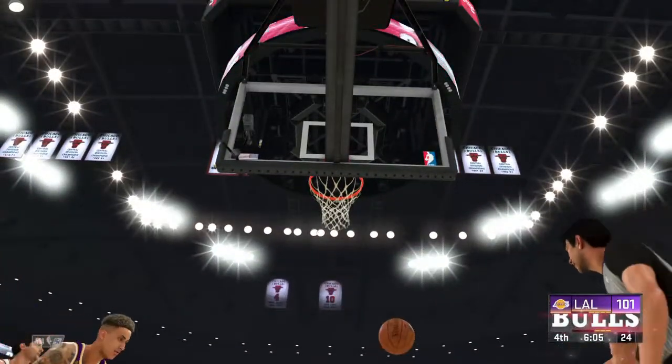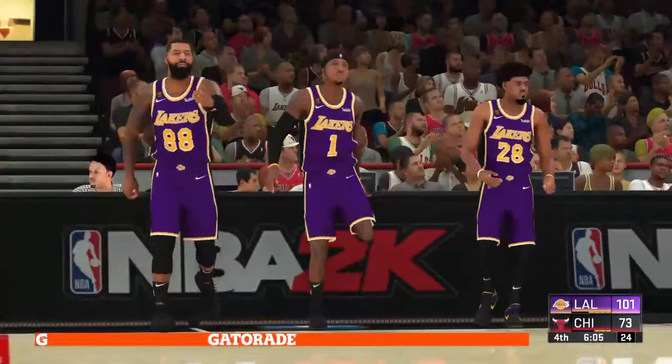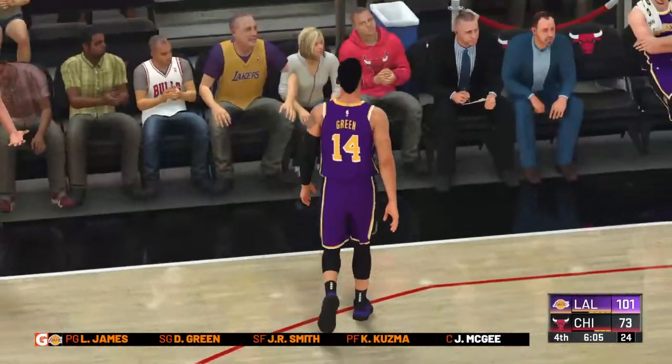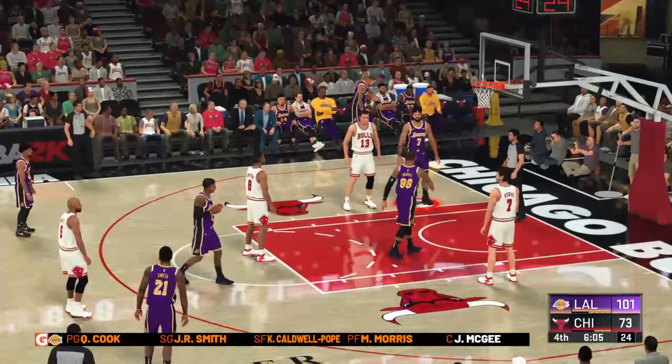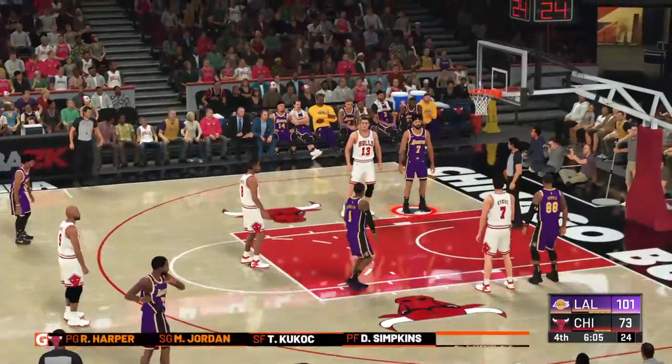First one falls for. Brown is checked in for Michael Jordan. And then for Los Angeles, Morris is checked in for Kyle Kuzma. Caldwell Pope comes in for Green. And Quinn Cook subbed in for LeBron.